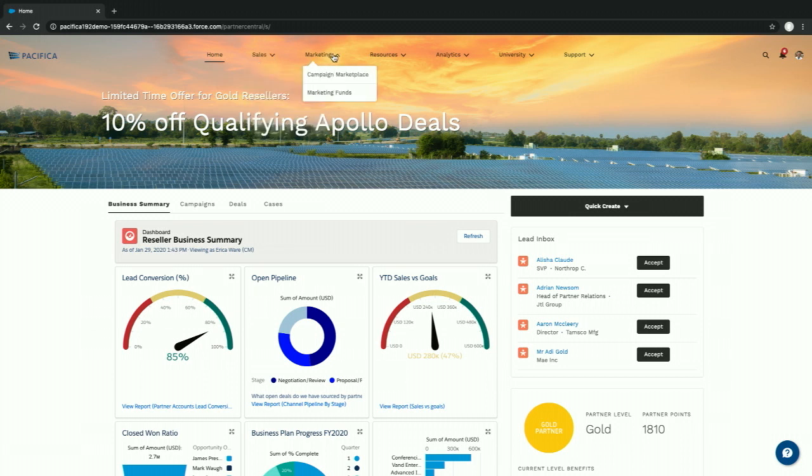We've also exposed campaigns through Marketing Cloud. James can come here to request marketing funds, MDF. We have a whole workflow for that. Because this is on the Salesforce platform, you can expose resources, whether it's files, Quip, or folders, all through this PRM. Some examples might be onboarding and sales collateral, all through a library that your partners can use to sell more effectively.